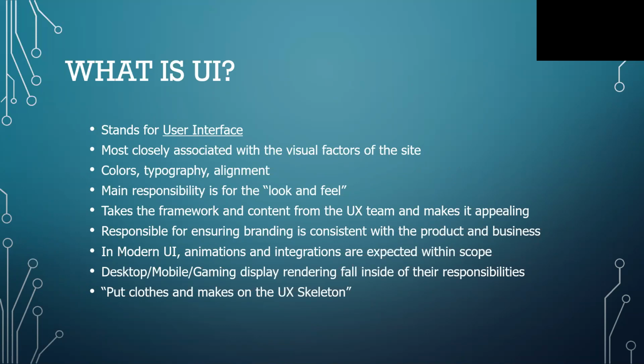Also, if you think about all of the different ways that websites are visited nowadays, you have a 24, 27-inch monitor, you've got a 15-inch laptop, you've got a 7-inch iPhone or Android large screen, and then you've got even a 1.5-inch by 1.5-inch Google Wear. So the UI team is responsible to make sure that the site renders across all of those sizes appropriately. So again, going back to the example where the UX team was designing the skeleton and the muscle movement, the UI team's job is to put clothes on it and to make it appropriate to go outside.